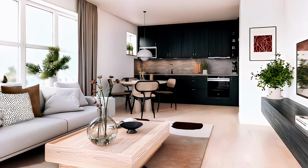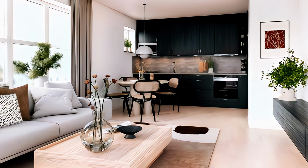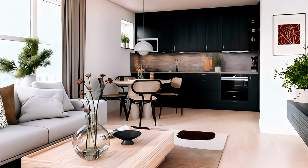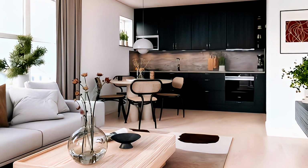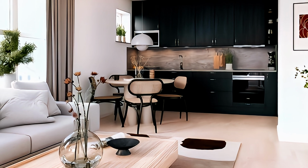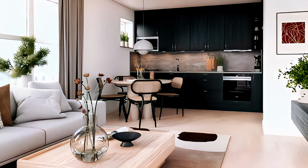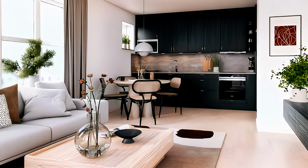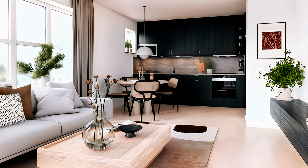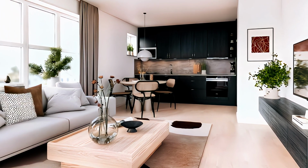Let's step now into an apartment, a modern, compact space with an open floor plan layout. It features a light gray sofa and a low-profile wooden coffee table in the living area alongside large windows that flood the room with natural light. The small kitchen boasts dark cabinetry and a wide countertop area with a dining table set for four. The decor includes indoor plants, wall art, and a clear glass vase, creating a cozy yet stylish atmosphere.